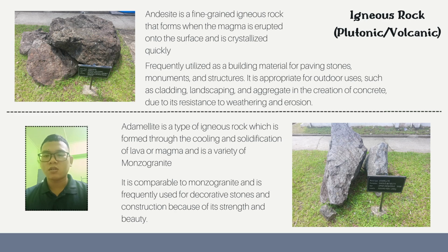Because of its strength and beauty, it is similar to monzogranite and is frequently used for building and ornamental stones. Some applications for these stones include gravestones and gemstones.